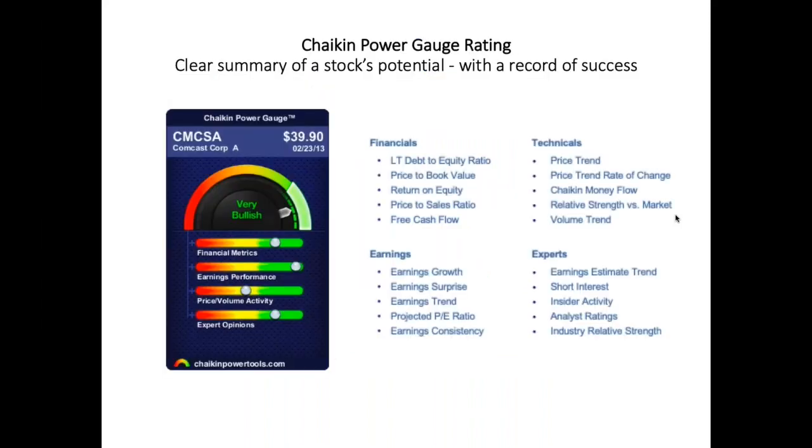So what's in the Chaikin Power Gauge rating that's made it so successful at finding winners in a bull market, but also telling you which stocks to avoid, and which stocks in a bear market are going to go down the steepest? Four primary components, 20 factors: financials, earnings. Technicals are only 15% of the model. We bring in two other technical indicators on the chart, and expert opinion.